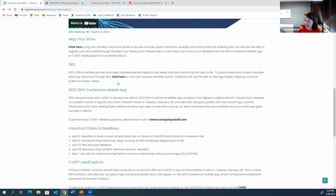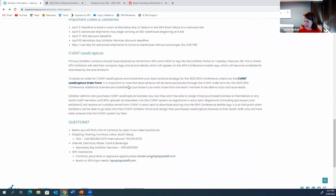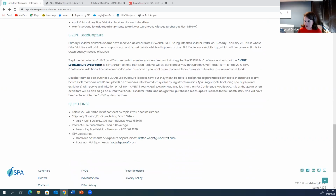And then GES, our logistics partner, you can click there to access their information. And as you can see down here, you will see important dates and deadlines. And then down at the bottom, you'll see some questions. We went ahead and added in the GES help desk call number, and then you will see the Mandalay Bay exhibitor call number here. And we listed out Mandalay Bay, your internet, your electrical, your water, your food and beverage. And we know it's a lot to keep up with, so we're trying to add as much information as we can on here for you.